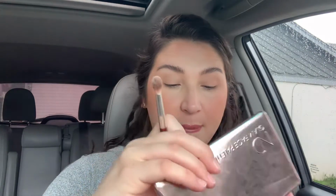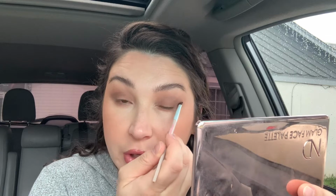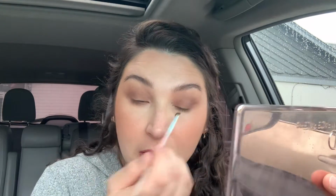I'm using this faceglam palette by Natasha Denona. I'm going to start with that medium brown in the middle. Now I'm going to use the darkest shade as eyeliner as well, just a little bit more concentrated by the lash line. It's not that dark of a brown, so I will use a liquid liner to bring in more contrast and impact.